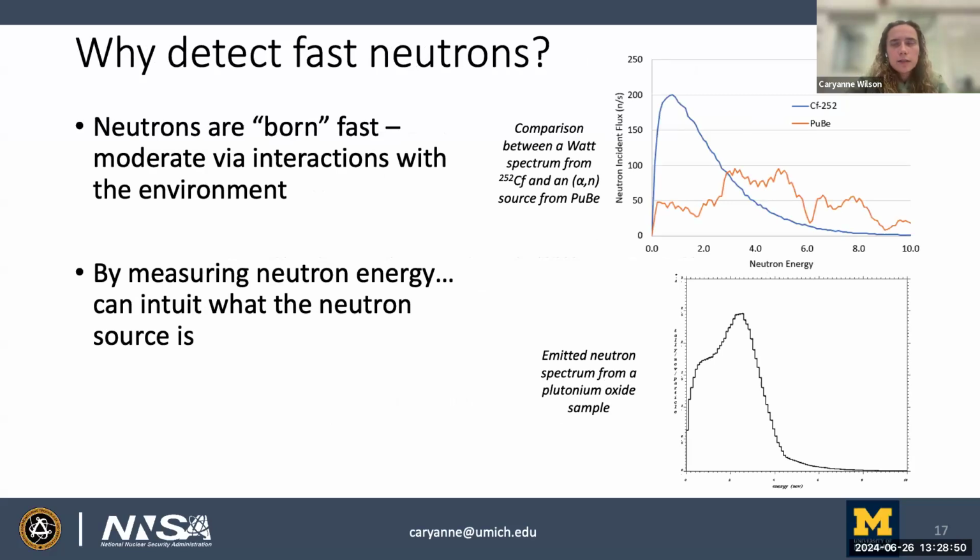All right, so now let's move on to how we are detecting fast neutrons and why we are. So, as we discussed earlier, all neutrons are born fast. When we moderate to detect them, we lose information about energy and timing, which can be crucial if we're trying to understand the source of a neutron.